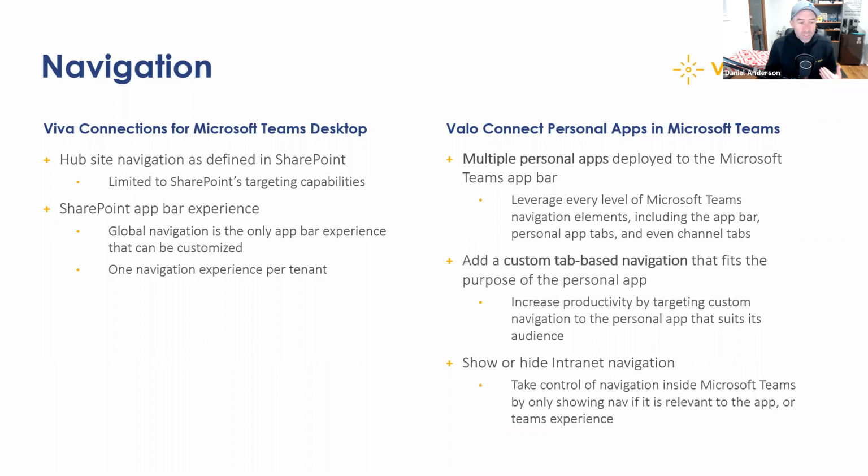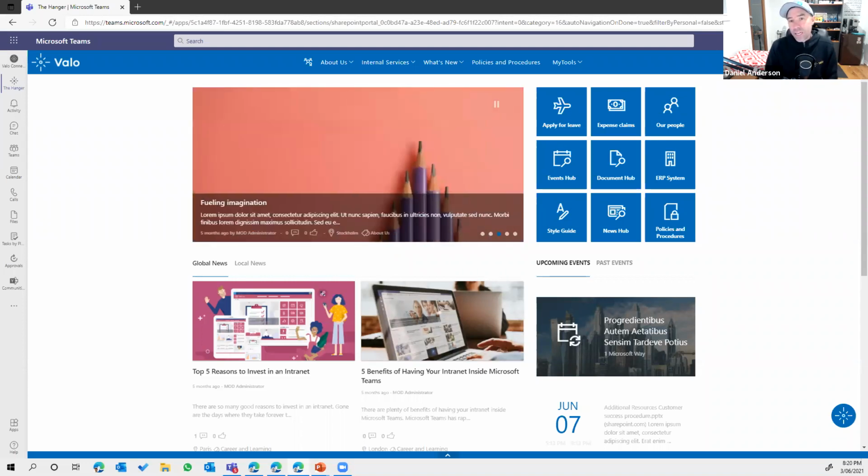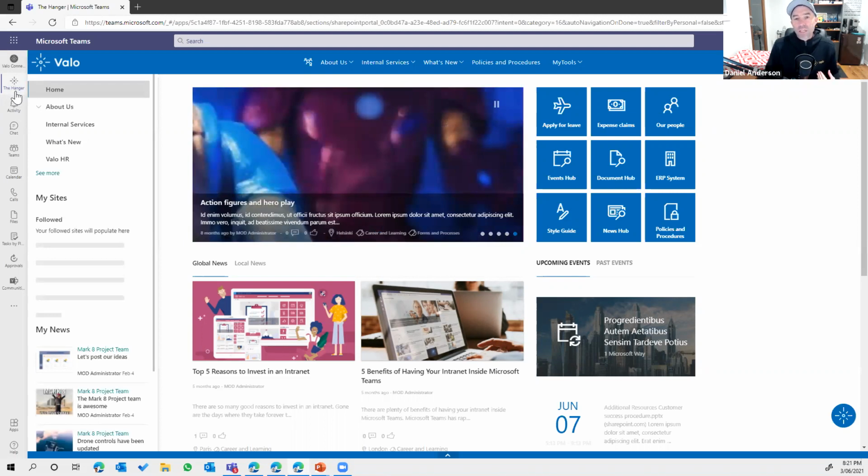Now, just to show how we are integrating Valo with Viva Connections, I'm going to bring up this screen here. We saw the landing experience before, which is an out-of-the-box SharePoint site utilizing Viva Connections. Now, we're in Teams again, but this time, because my Valo intranet has been marked as the home site of this tenant, I've got that experience of Valo inside of Viva Connections. You can see I've got this app here with a custom icon. I've also branded it, and I've called it the Hangar, right? When I click on it, I've got the same experience as we saw before with Viva Connections out of the box.